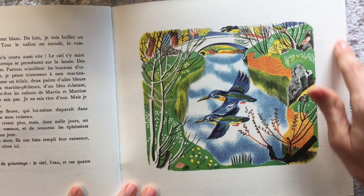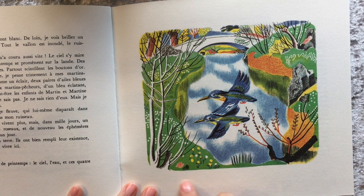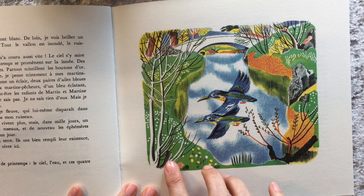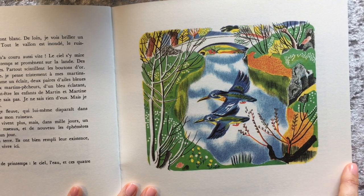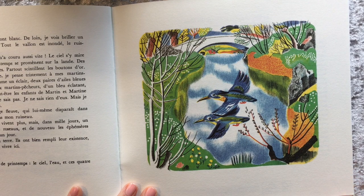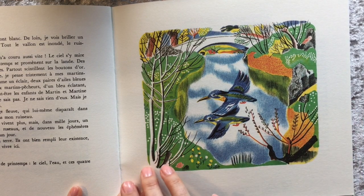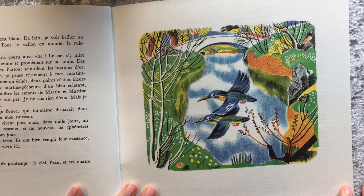In the middle of all of this new life, I thought sadly about my kingfishers when all of a sudden, like a flash, two pairs of blue wings flew under the bridge, skimming the water.